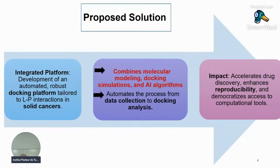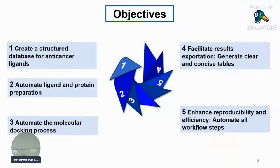Let me now give you the proposed solution that we suggest. We suggest an integrated platform, which is the development of an automated, robust docking platform tailored to protein ligand interactions in solid cancer. It combines molecular modeling, docking simulations, and AI algorithms and automates the process from data collection to docking analysis. This solution accelerates drug discovery, enhances reproducibility, and democratizes access to computational tools.